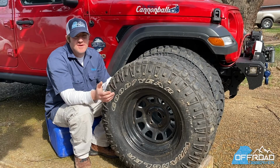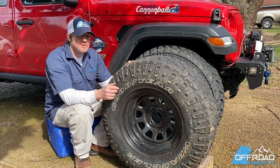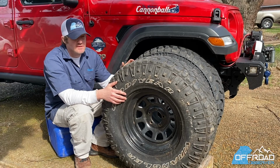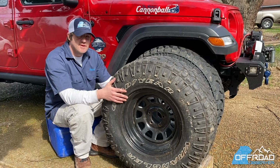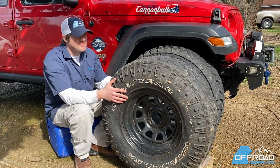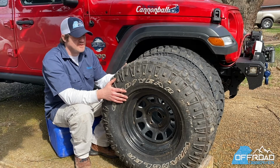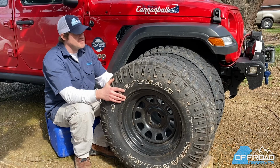Let's talk about tire size. This is a 33-inch tire. It's great for your TJs. You don't really have to do too much upgrading other than getting a lift to put a 33 on a TJ. For JKs, JLs, you should be able to fit this on pretty well. You might have some concerns about your clearance, but not much. And your drivetrain shouldn't have any problems at all with it.